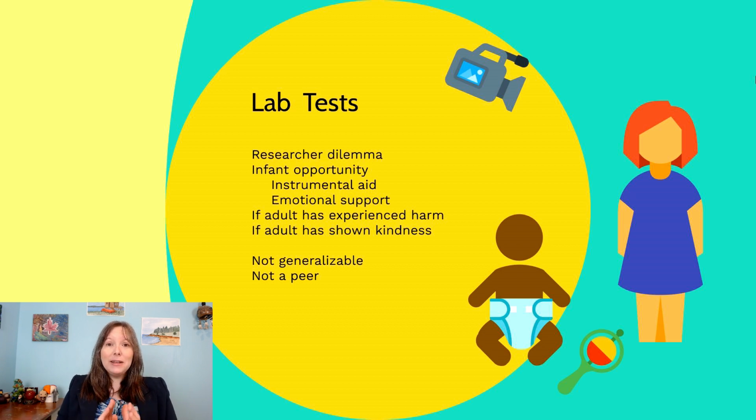In a very common example of this paradigm, the researcher is attempting to reach for or obtain an object that is outside of their reach when they are sitting, but within the infant's reach. And so they're trying to see if the infant will help them in obtaining the object. So this gives the infant the opportunity to offer them instrumental aid by helping them reach their goal and obtain the object.